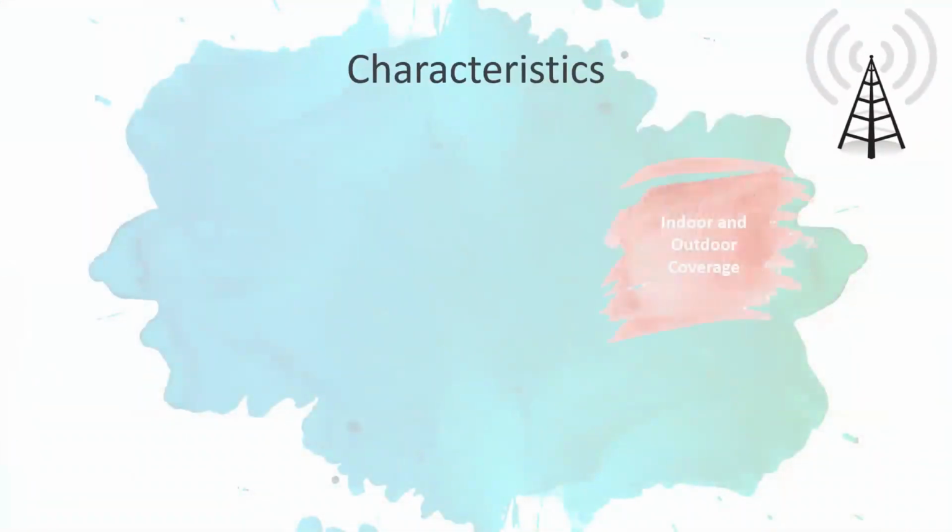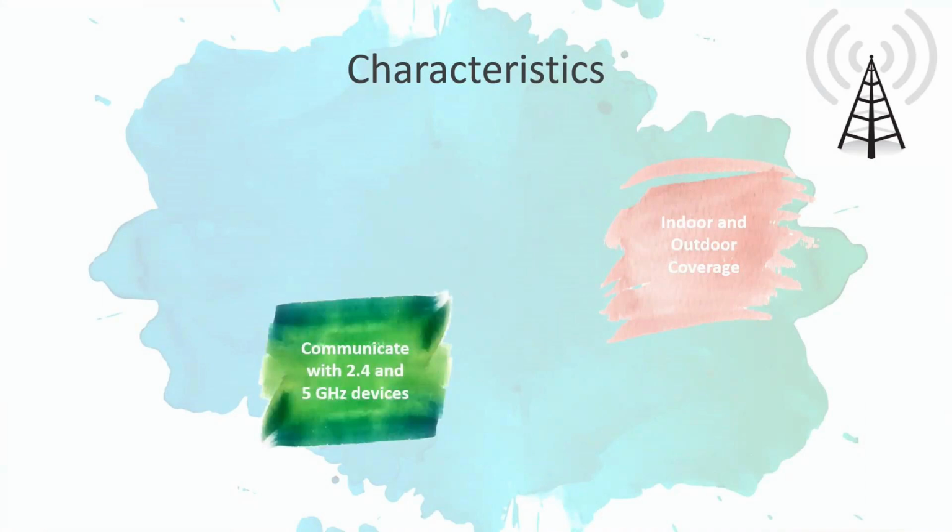Now we'll see about the characteristics of Wi-Fi. The first one is indoor and outdoor coverage. Wi-Fi has both indoor and outdoor coverage options, for example, parking lots, courtyards, etc. Next one is the ability to communicate with 2.4 GHz devices and 5 GHz devices.